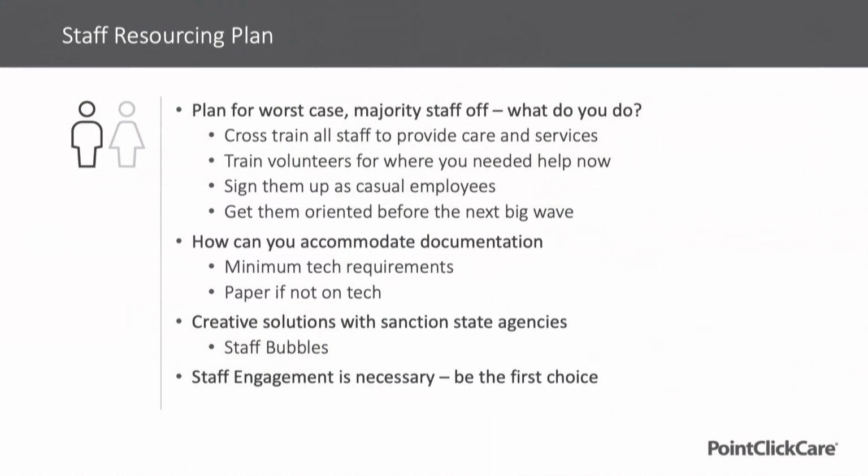But it's an opportunity now for our nursing homes to really look at how do I staff up in preparation for potential loss of staff. How do you accommodate documentation when you've got all these newbies coming on board too? What are your minimum tech requirements? And if there aren't tech requirements, what do you do with the paper? So we have a lot of people coming on board that may not have knowledge of how to use your tech.